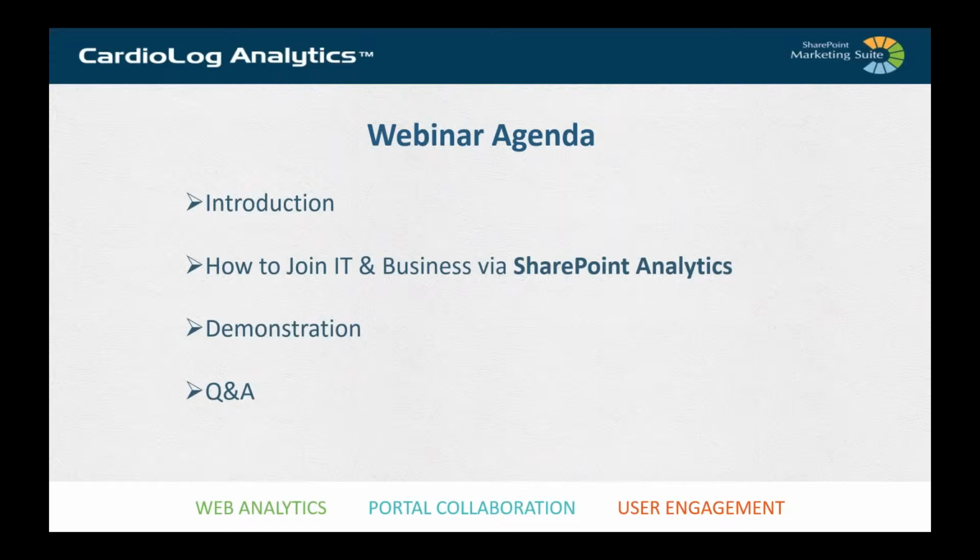In regards to the agenda for today, we'll start with a short introduction for those of you who don't know who Interlock are, a quick hello, and then from there we'll jump right into our topic, which is how we can use analytics to bridge between IT and business. Then a short demonstration, and as I mentioned, we'll conclude with Q&A. Again, send those through the GoToWebinar questions box, and we'll get all your questions answered as well.